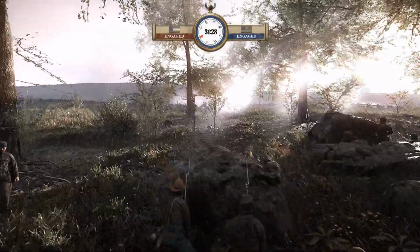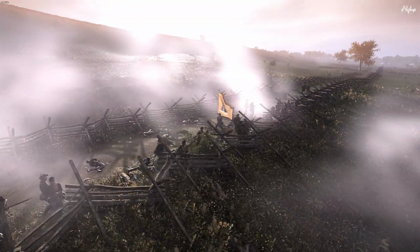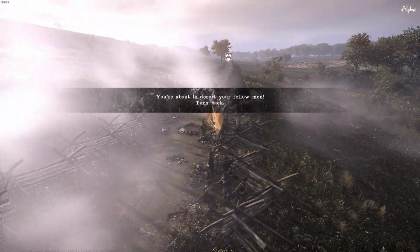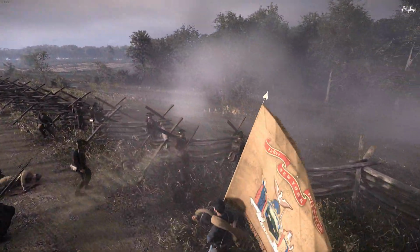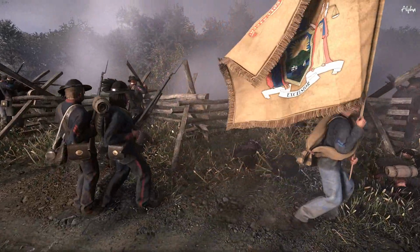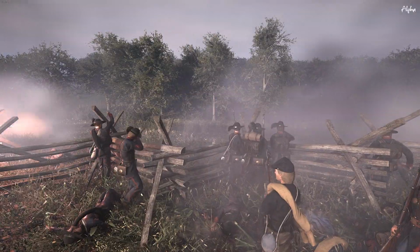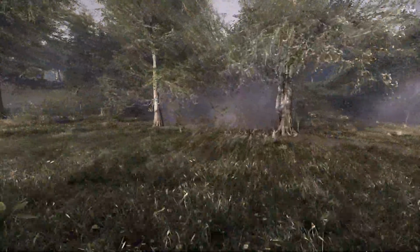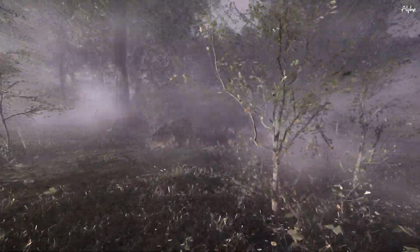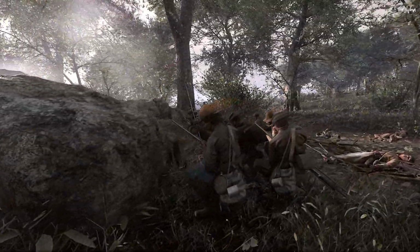Now, both sides are engaged. Looks like the Confederates are slightly behind on tickets. But look at this force. There is no way they're going to break through this line. I mean, it is almost impossible. They almost doubled these guys' numbers. But look at that. Confederates getting some pretty good volleys in. I don't think it's going to be enough. I really don't. Now, obviously, defenders are going to have less tickets because they're defending. So maybe, I mean, it's still too close to call who's going to win this engagement.